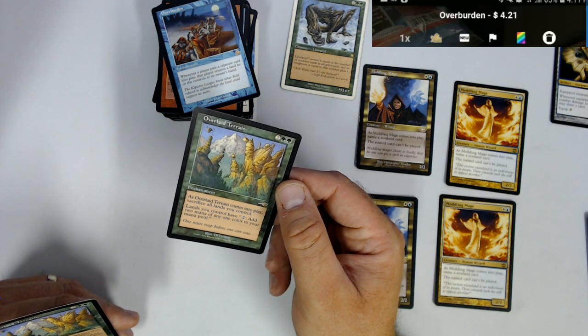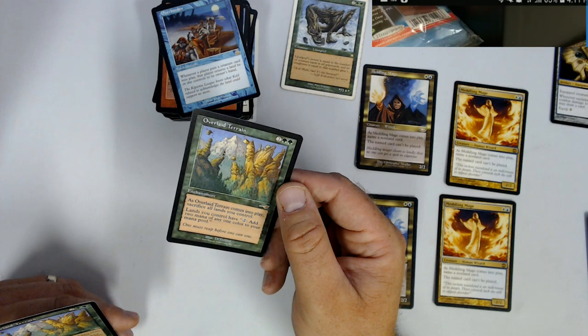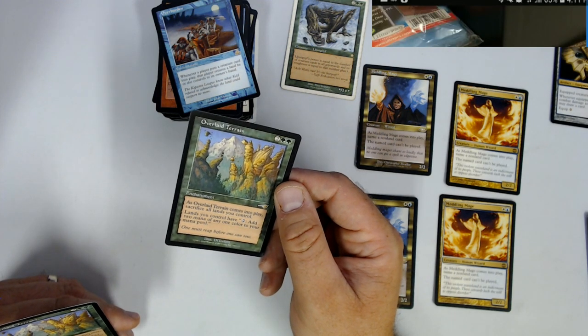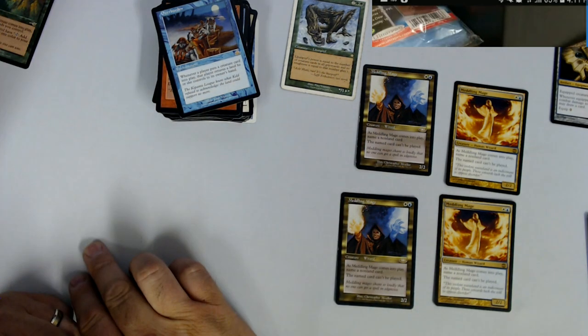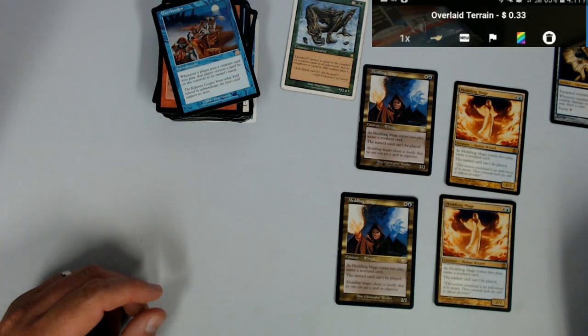As Overlay Terrain comes into play, sacrifice all lands you control. Lands you control have add 2 mana of any one color to your mana pool. Wow. How do you get that out and working for you? Apparently you don't, because nobody plays it. Alright, that was O.